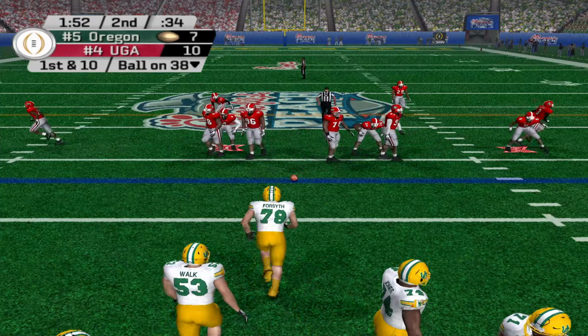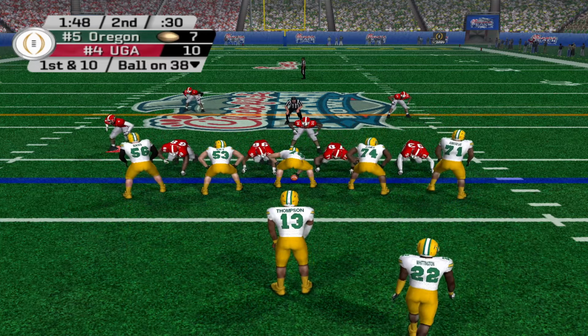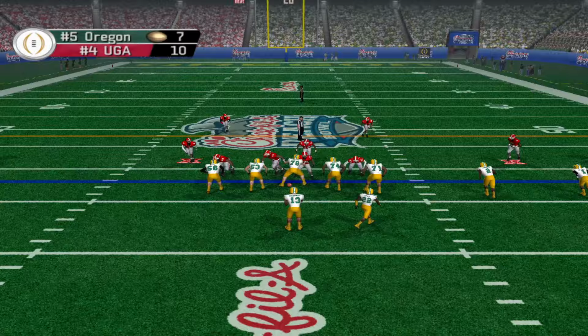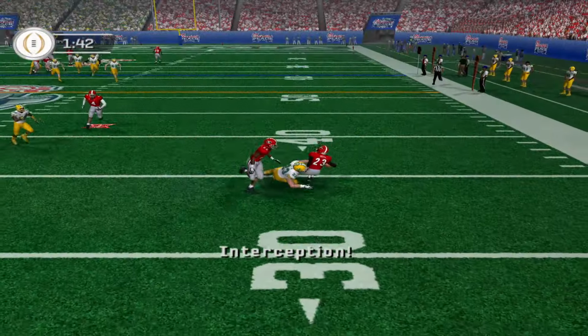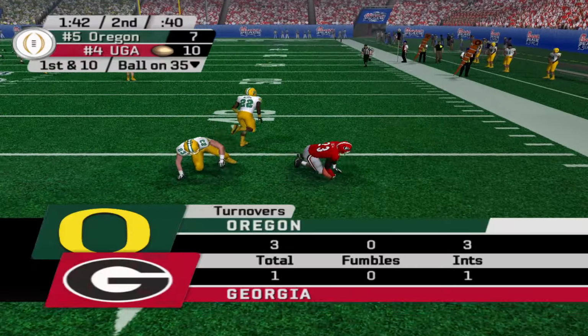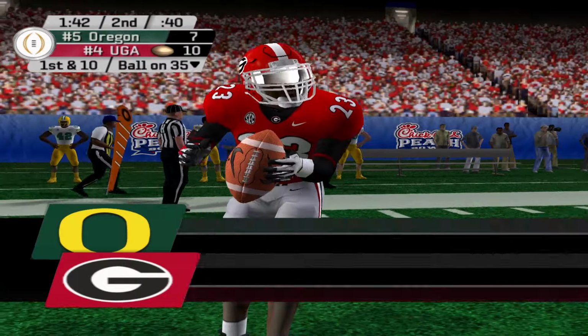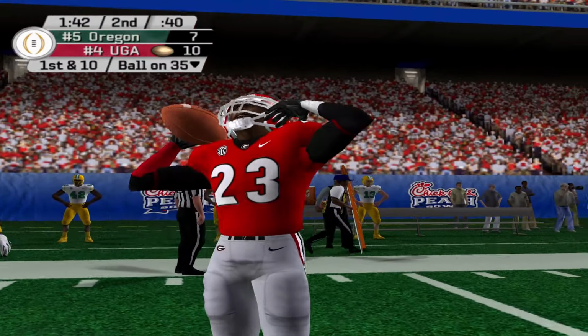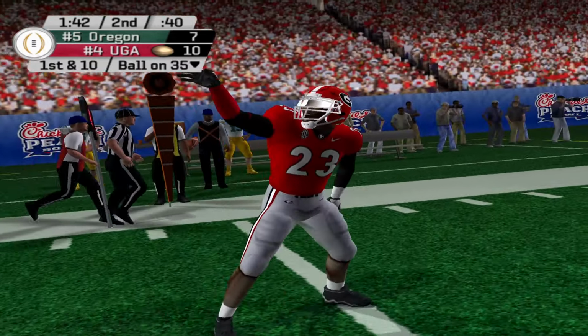It's first and 10, ball on their own 38. Oregon lines up in a shotgun set. Wants to throw outside. And it's picked off. And they come up with another turnover. Yeah, the defense is playing very opportunistic out there today. That was their third interception of the game.